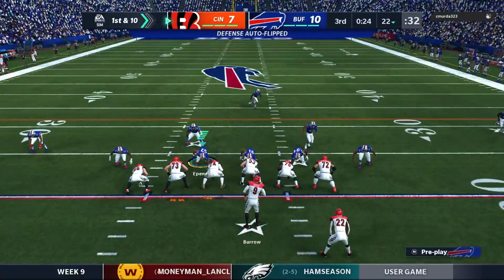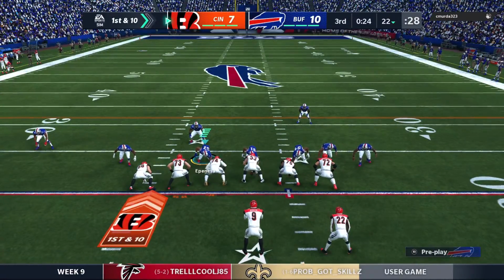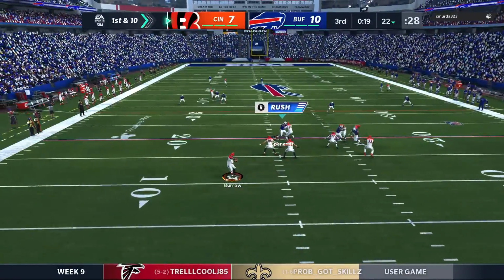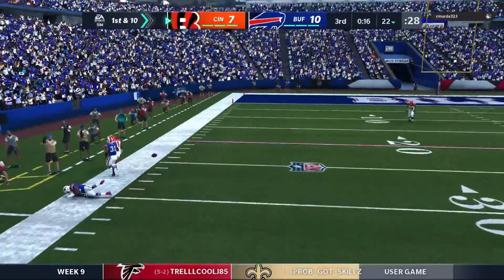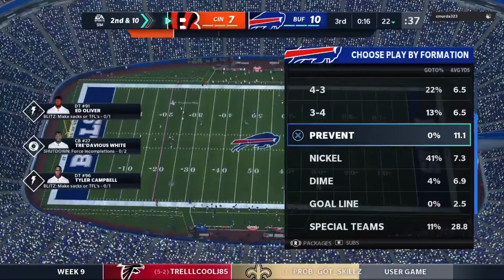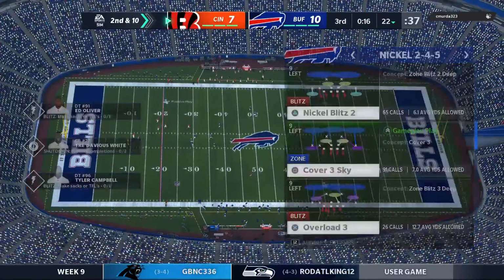Burrow going to lead up the Bengals here, 1st and 10 at their own 22. Off the play fake, he'll set up to throw it. Going deep downfield for Ross. And that will be incomplete. Would have been a big hitter if they had connected. Instead, it's second down.